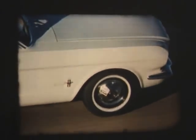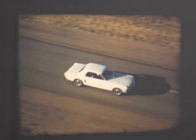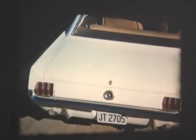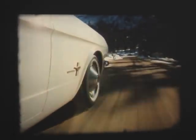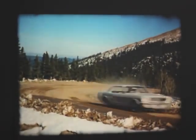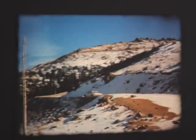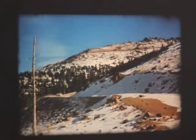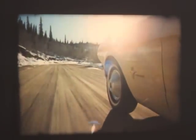Mustang. In its styling, its performance, its sure-footed handling, everything that its name implies: bold, strong, hot-blooded, exciting. Flavor to the American road.